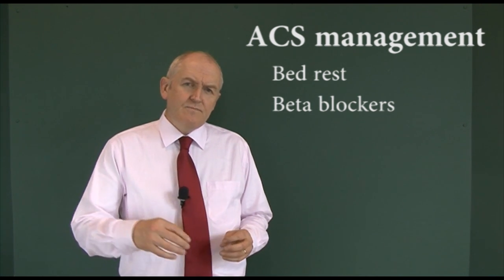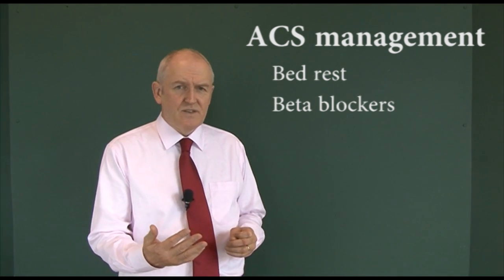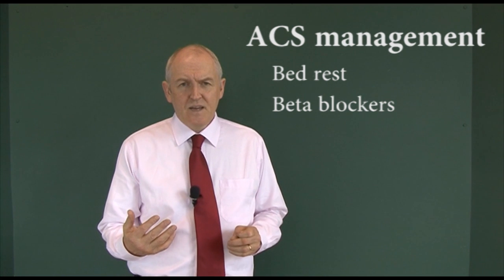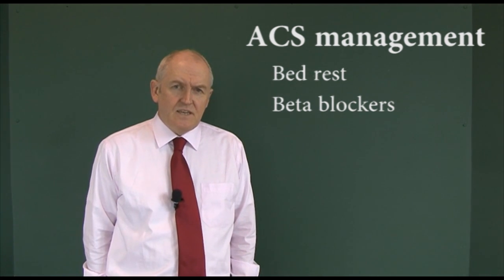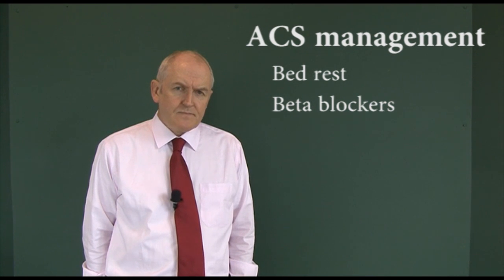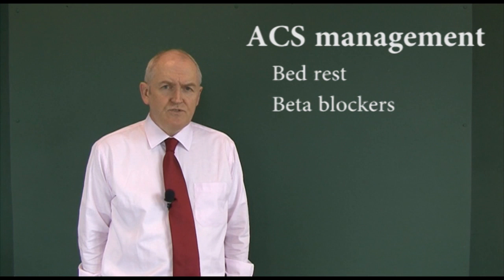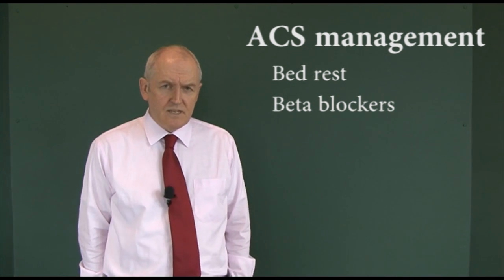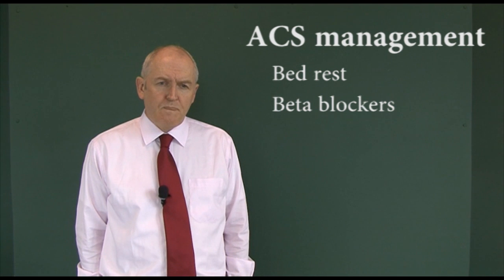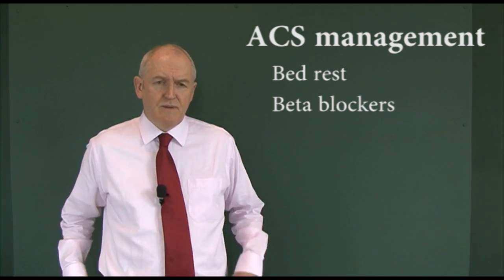And not only do we get them to rest, we want to reduce the sympathetic activity that's going on inside that patient's body. And one of the major drivers of sympathetic activity is anxiety. So anything you can do to calm the patient down, to reduce their anxiety, is good and can actually increase their probability of survival. So B for bed rest, to reduce myocardial oxygen demand.